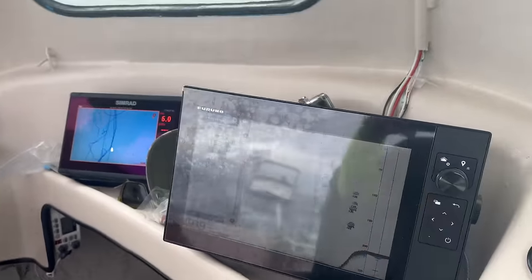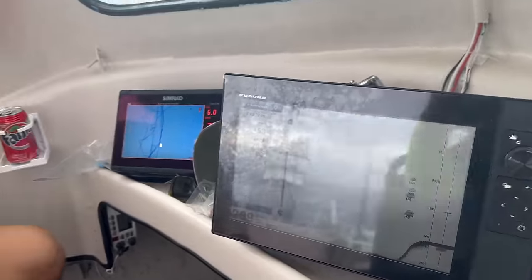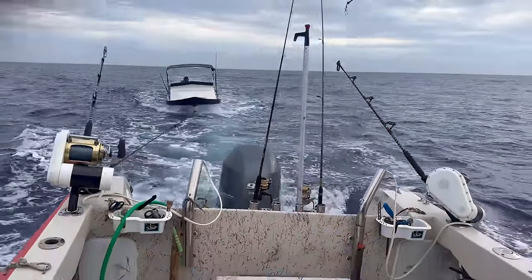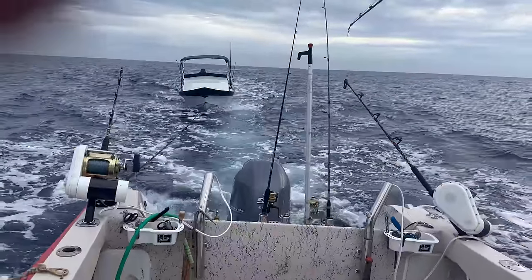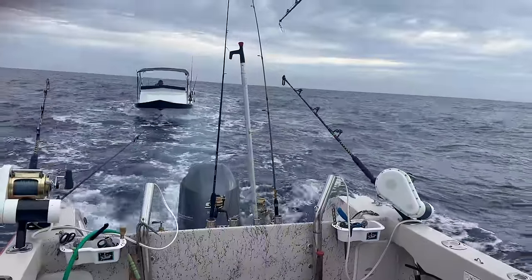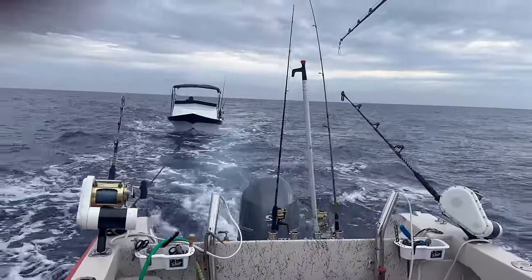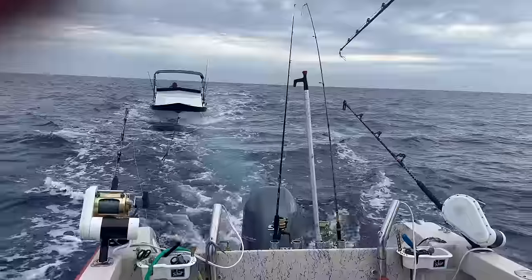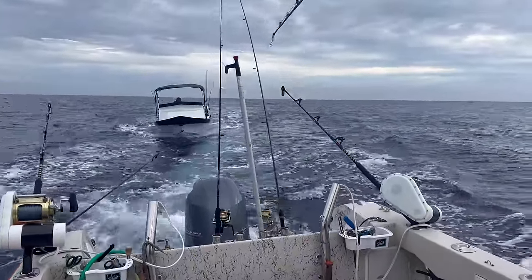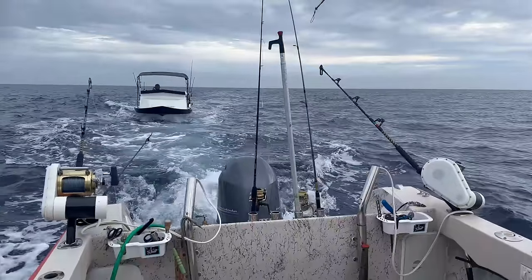Aloha guys. I have a friend who got stuck, so I'm helping him right now. He's right there. I'm pulling him because he's stuck. So that's how fishing is. Sometimes you gotta help each other, in case sometimes you get stuck too, so they can help you. So that's what we do.